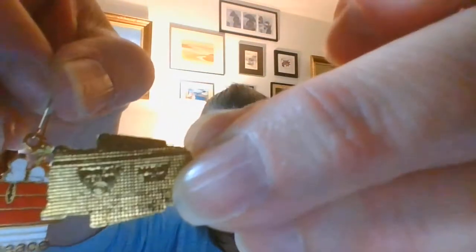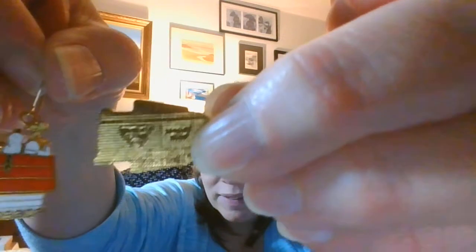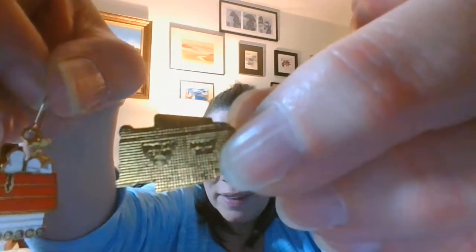And I have a pair of Snoopy earrings. And these are made in Taiwan. So we have the little Snoopy that says peace. And then here is the back. It is very hard to read, but it does say United Features and Taiwan on the back.